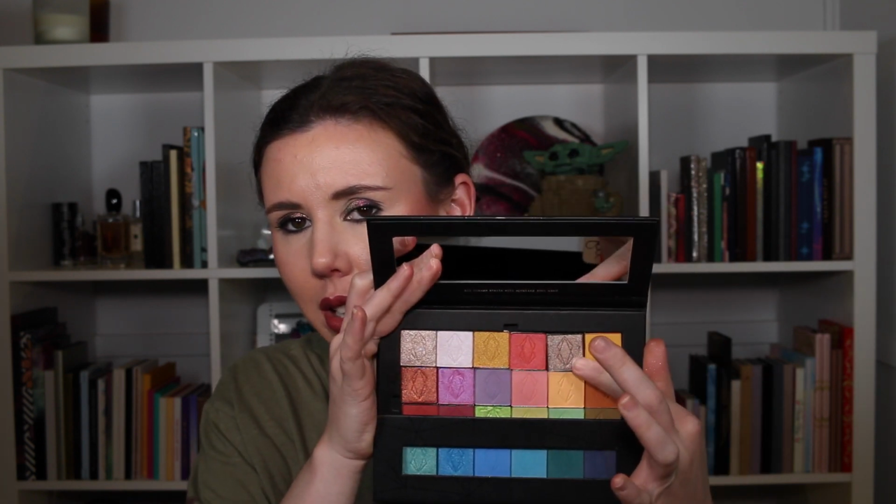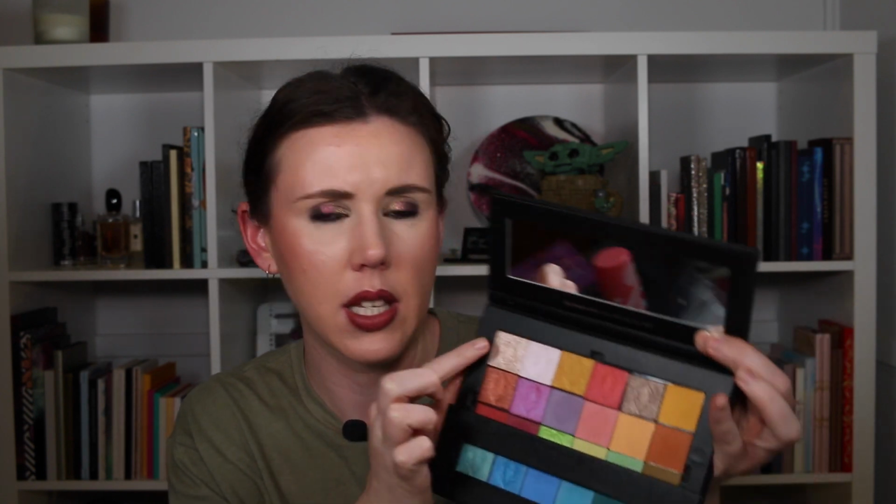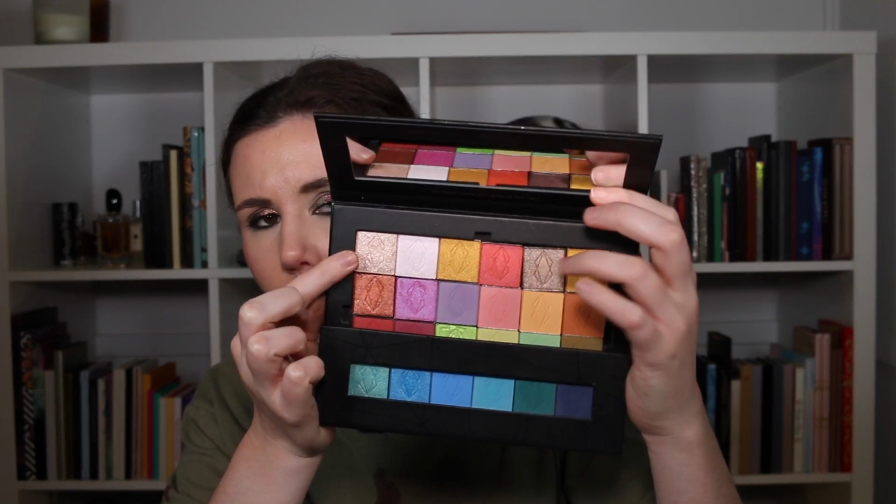I'm going to risk it for the biscuit. This one here is called Lithium. You'll see it in the close-up photos. It's really pretty actually. I thought that I was going to grab for this one here, but then I swatched this one and I was like, oh, that's going to pair so well with so many looks. It's a really nice, beautiful, warm, kind of browny champagne color.